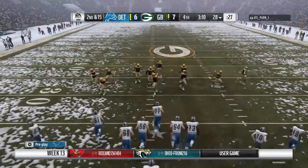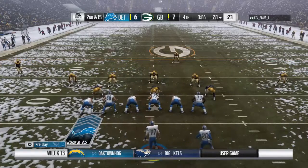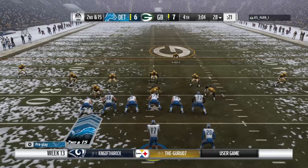Got to assume this defense will be charging again here. It's 2nd and 15. All right, here we go. Green 39.